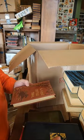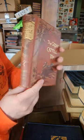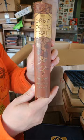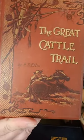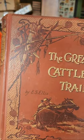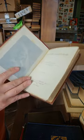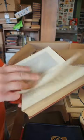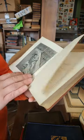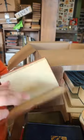Oh, here's a nice one. Cattle Trail by E.S. Ellis. One's kind of nice. The Great Cattle Trail by Edward S. Ellis, 1894. It's like a cool Western book.